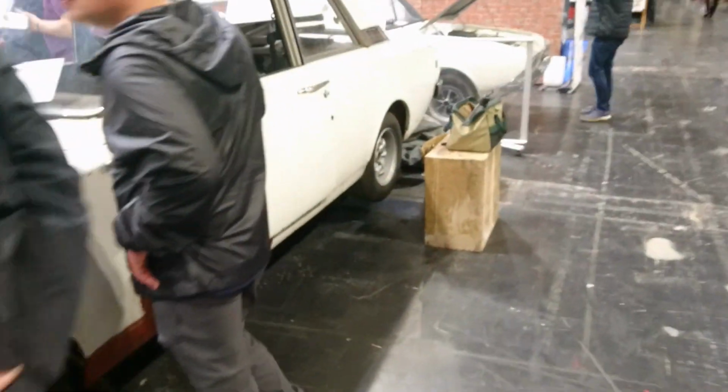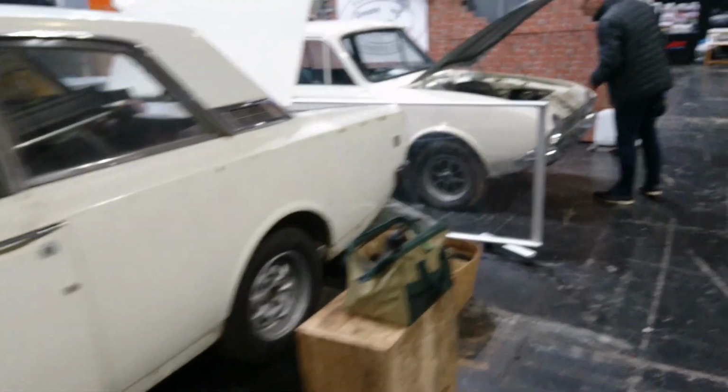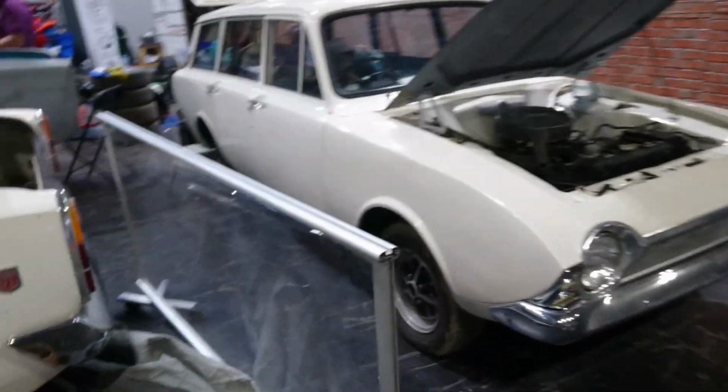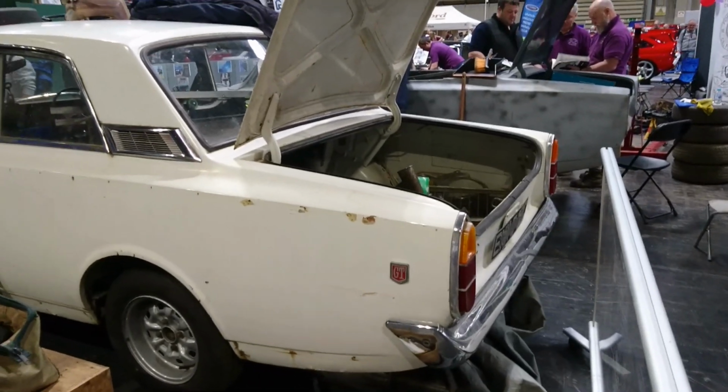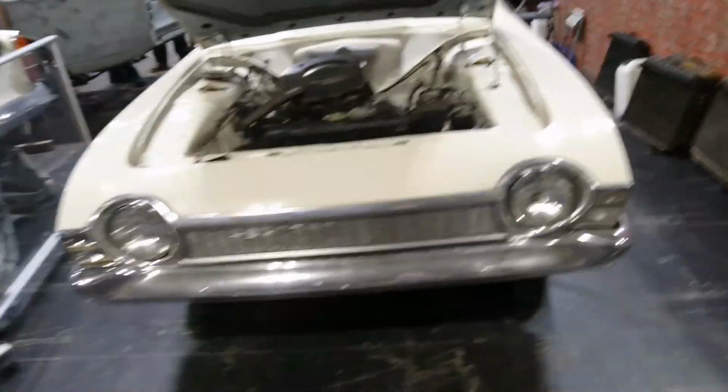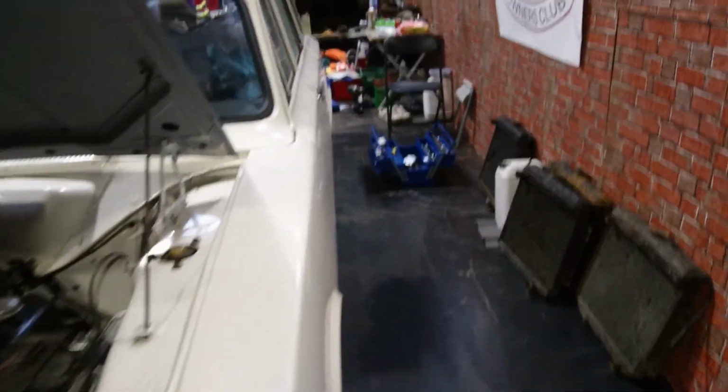I think they made an estate, didn't they, as well? Well, actually, there is an estate here. I've just seen it, so they did. Oh, what's a GT? 65. Can we actually see the plate on this? Has it been removed? No, there's no plate. Right, we'll take a look down the side though.